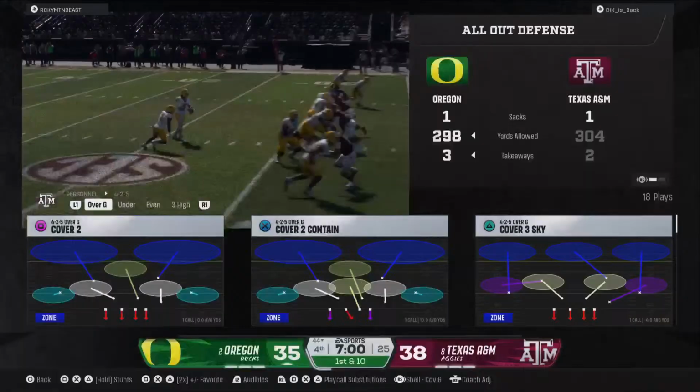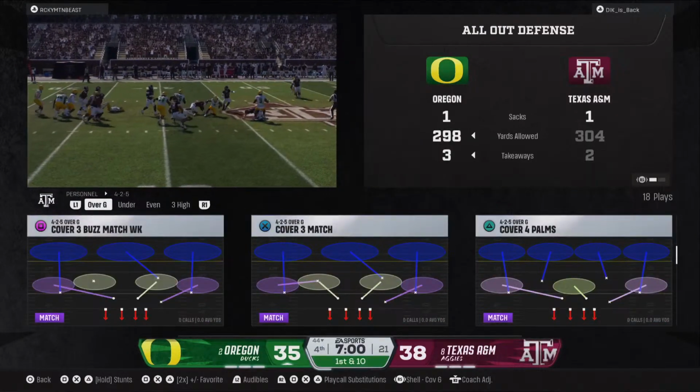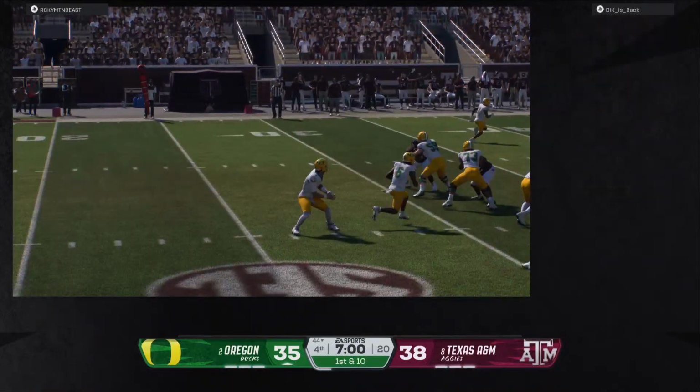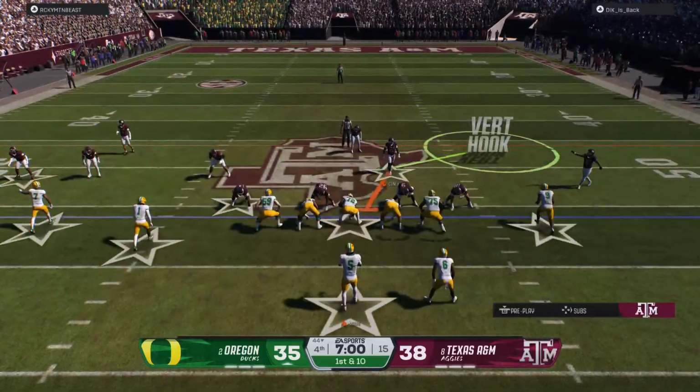Let's take a look at our game summary. Here comes the fourth. Time to see who steps up, who makes the winning plays to take home that W. They go back to work with the first down in the final period of this one.